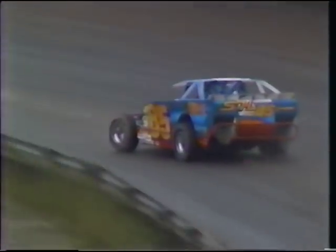What a development. Brightbill inherits the lead when Horton hits the wall in the third turn. He got just too far outside going into 3. The car slid out, slammed the wall. In fact, I really didn't think he'd be able to bring it off the wall. There would have been more damage. He comes back off. He is still running in second.